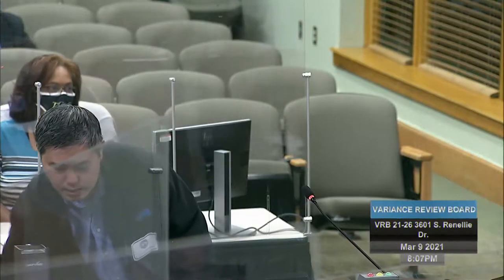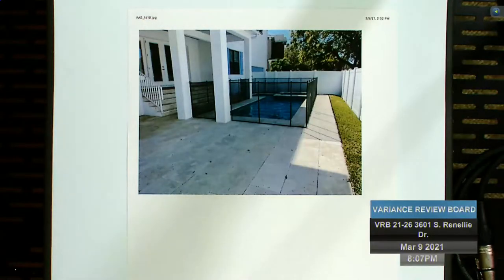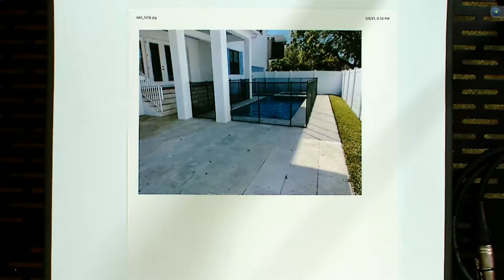This is the actual pool that was built on the property before we purchased it. And as you can see, it sits very close to the property line. And when we discussed it with the builder, they had told us that if it ever comes to it, if there's a problem, it would be very easy to build a pool enclosure on it.